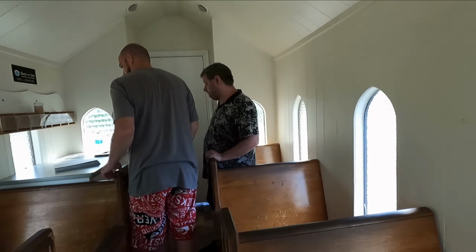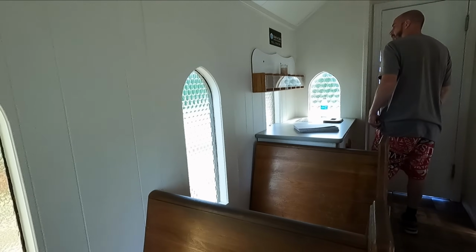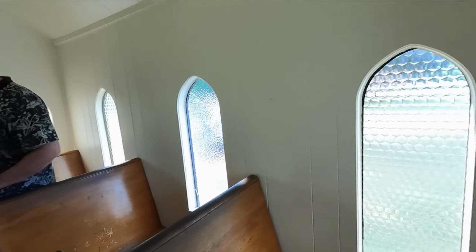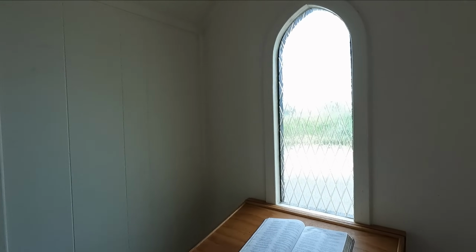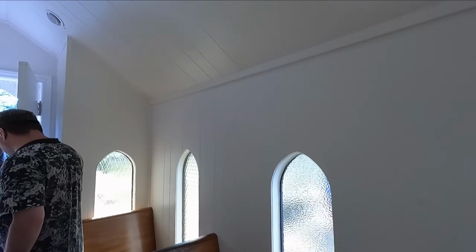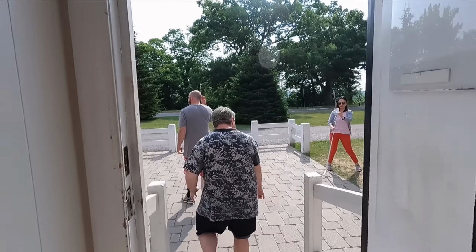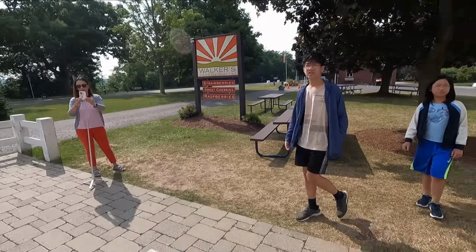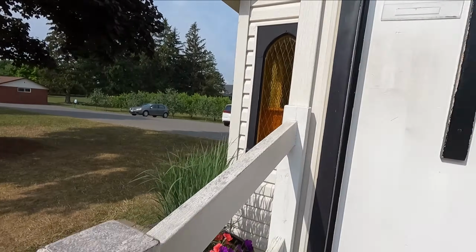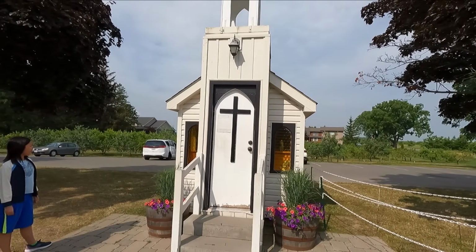So, all right. Some other people have showed up. So we're gonna let them check out the interior of this little church. But check this out, Niagara on the lake. A little bit, we're gonna head over to Canada's greatest roadside attraction, the Big Apple in Cobourg. Check that out. There you go.